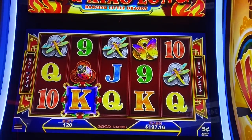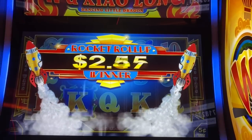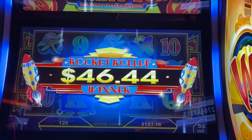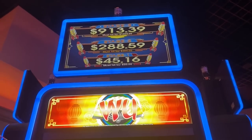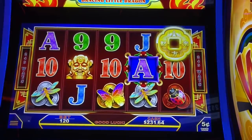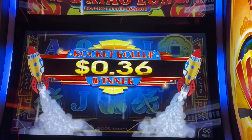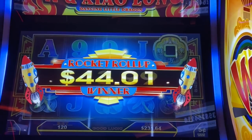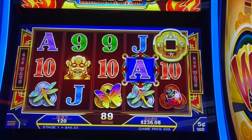Oh, I got the rocket. All right. $6. The other one would have been $2.88 or $9.13. I got the $2.88 a couple of times. That's always exciting when it keeps going. Oh, I got it again. Heck yeah. That didn't take long. 45 bucks. That was nice.